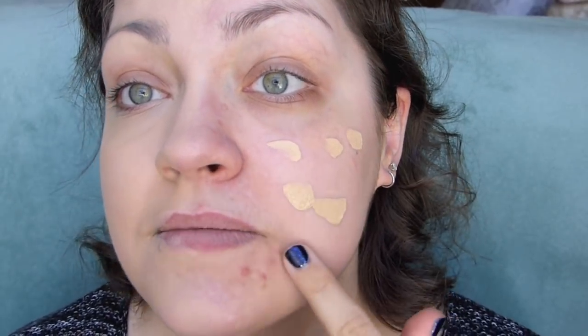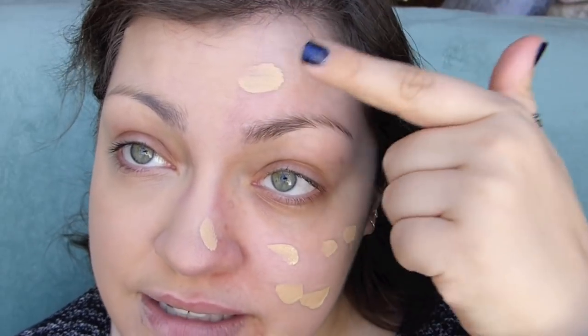But I think it did a decently good job at covering some stuff up. I don't think I got it to full coverage, but I think that's the buildableness and everything that they talk about, a medium to full coverage. So right now I would say a medium coverage. And now just for fun, I'm going to see on this half of my face how this does with a brush.